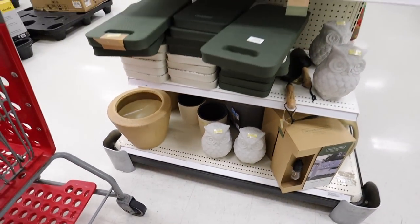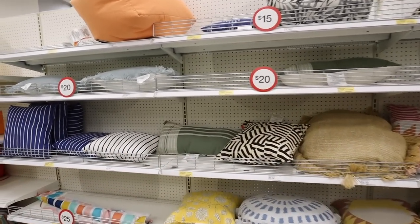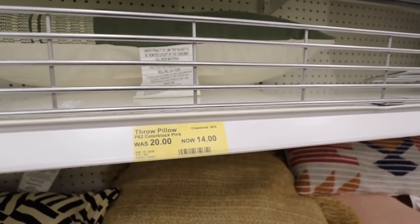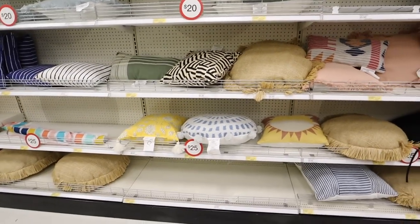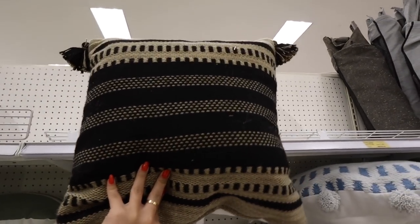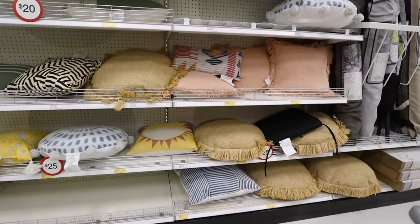Seriously, so much clearance. Can you see all the yellow tags up here? All of these outdoor pillows are on clearance. They're showing around 30% off, but they may scan up at closer to 50% off. A lot of these are super nice. Some of these I've wanted for a while. I really, really like this one. This one is really pretty. Super nice outdoor pillows right here.